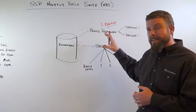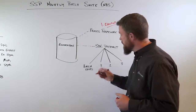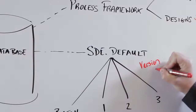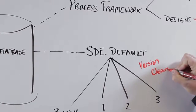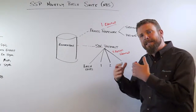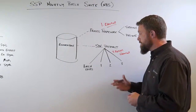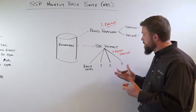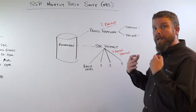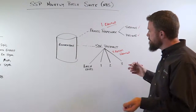So once we have those out of the system, we can move down to the versions. This is sort of the second half of an orphan version cleanup. And we will do a version cleanup here. And that's sort of our number two. So now we're actually getting in and deleting the orphan versions, meaning the actual SDE versions from the Esri side out of the geodatabase. And that's important because that's going to invalidate some state IDs to allow our compress to be effective. So we get the process framework cleaned up, we get the versions cleaned up, and now we're ready to move forward.